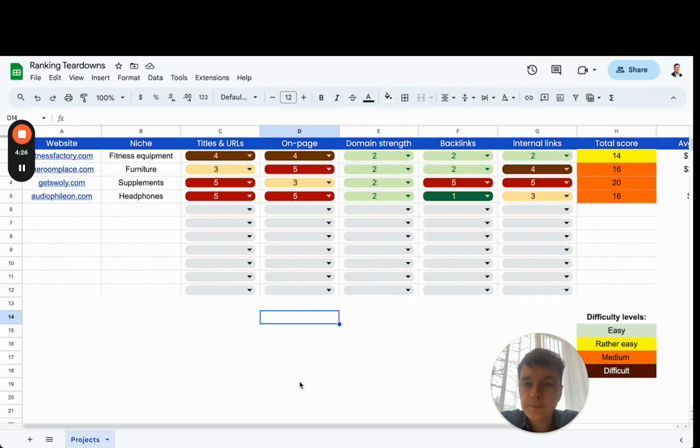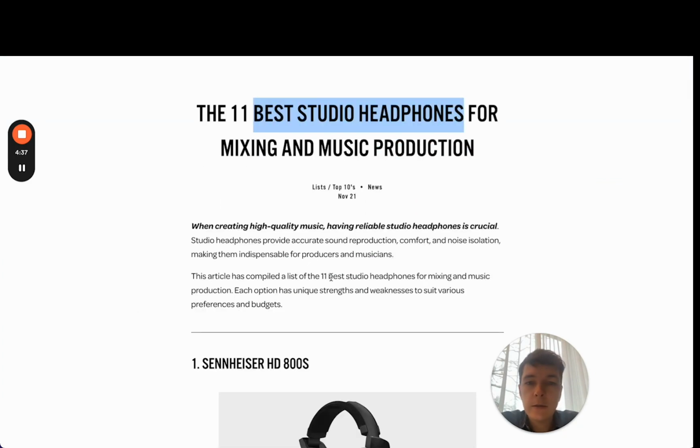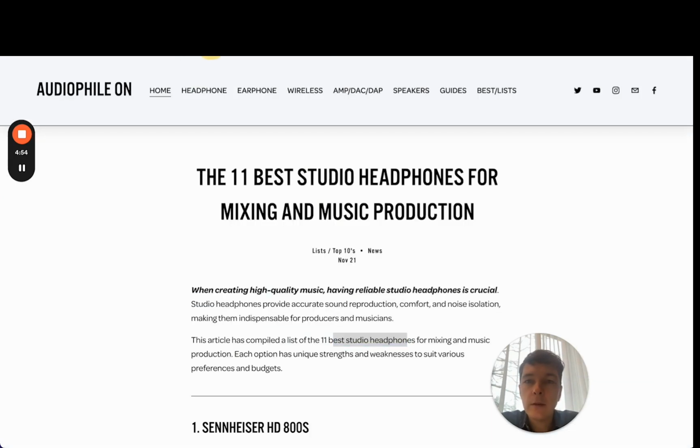In this case, if you open it up, the main keyword is best studio headphones. They have it in their main title, which is great. The stage 1 title, and they also have it in the content as well, like best studio headphones here, and underneath here as well. So this part is done really well. It's well optimized. There's more that goes into it, but based on my analysis, it's a 5 out of 5. And they also have the main keyword in the URL as well.